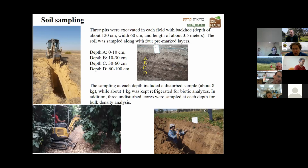At each depth, it includes a disturbed soil sample of about 8 kilos, from which directly in the field we take 1 kilo and keep it refrigerated for biotic analysis. In addition, we sample three undisturbed soil cores for bulk density analysis.